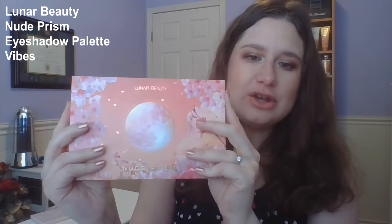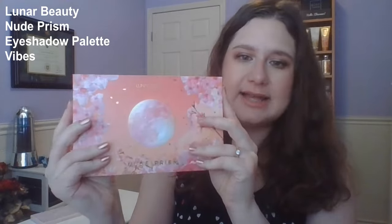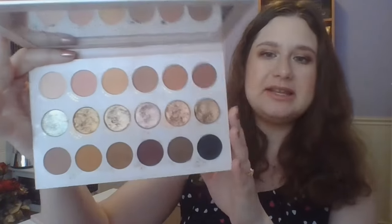The second goal met, which is the one I guessed would happen between the 2 new roll-ins from last month. Again, a stunning, beautiful palette. Look at this packaging. The eyeshadows are great too. But this is the Lunar Beauty Nude Prism palette. Gorgeous. I had reached for this one before this project, so I kind of had some ideas about it.